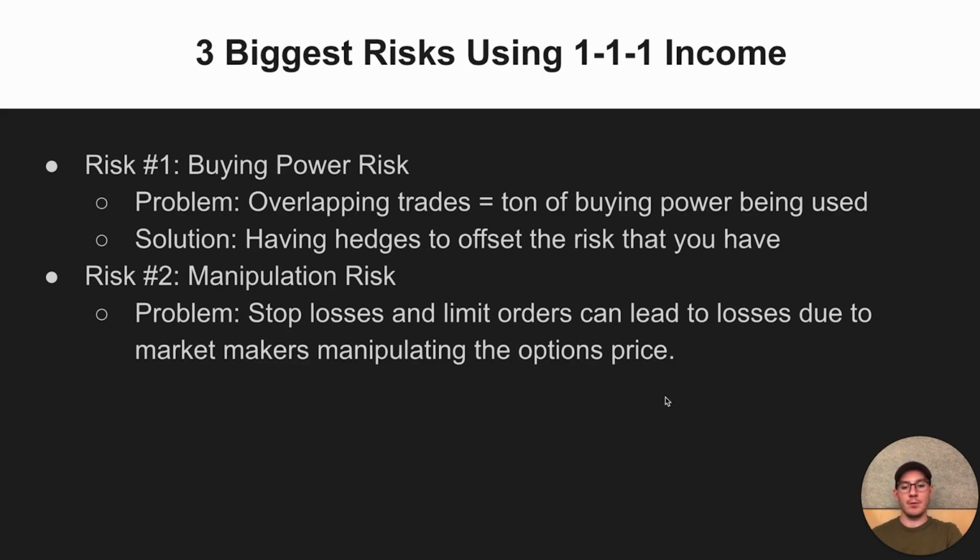What does this mean? Okay, in the options market, since it's less liquid than stocks, if you put your order out on the market, which means you do a stop loss or a limit order, that order then just sits on the market and anybody can see it. A market maker, a hedge fund, a bank, they can see these and they go, okay, this order is sitting at this price. So I'm going to move the option price just slightly to trigger that order. I'm going to take their contract and I'm going to automatically sell it and make money.